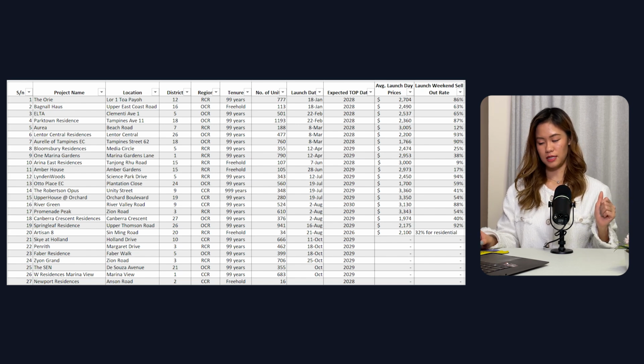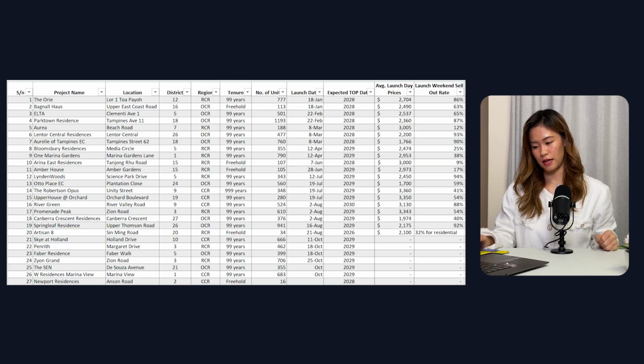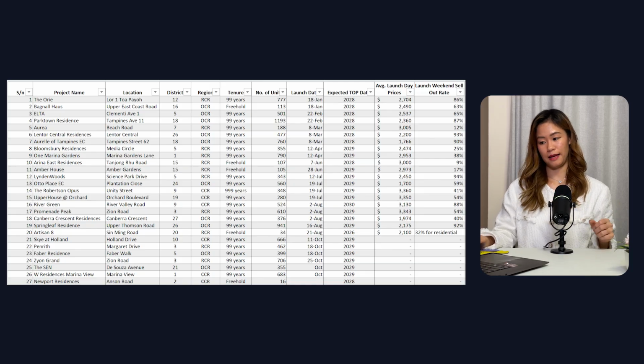They're in RCR as well as CCR, and their prices on average would definitely be higher than that of Faber Residence. In fact, the other Lux project that's coming up is W Residences Marina View. It is a CCR new launch, and it will be slated to release sometime in the next couple of months. Date is undisclosed yet, but we know it's going to be more towards the Lux market, and of course Newport Residences for the ultra Lux players.